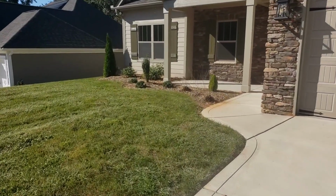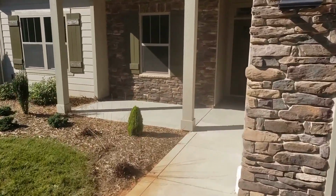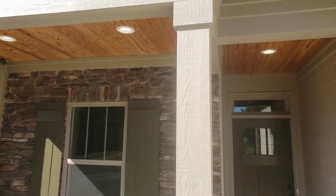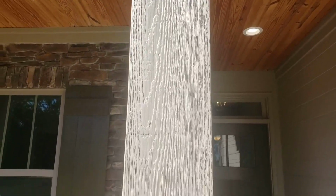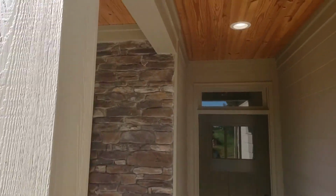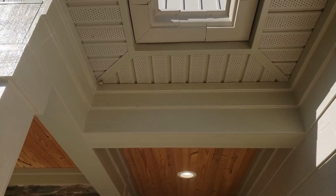Now, anyway, you come up the front. Let's go take a look inside. We got this nice front porch area here. There we got a knotty pine wood ceiling. We put recessed can lights up in there. These posts, this product is called MirrorTech. It's an attractive wood look, but it's painted, and it won't peel and rot like wood will. It holds paint much longer.